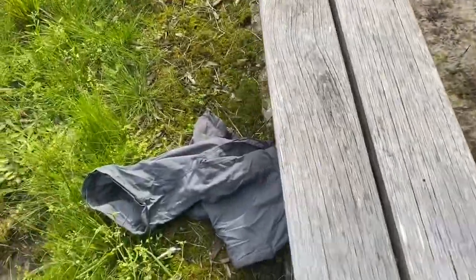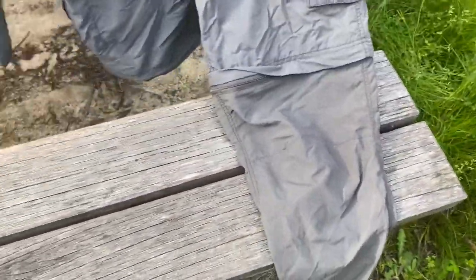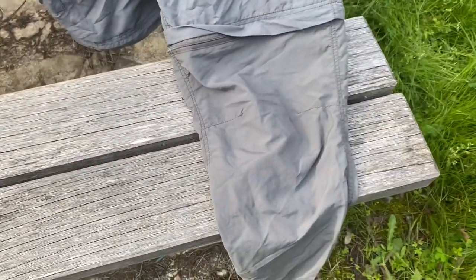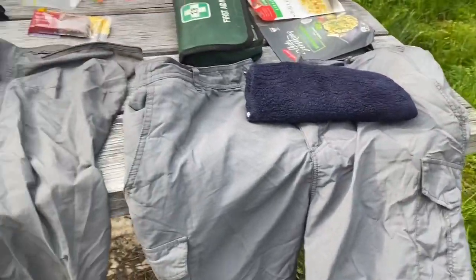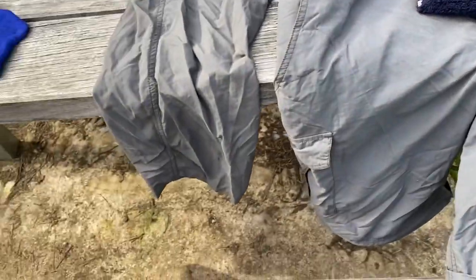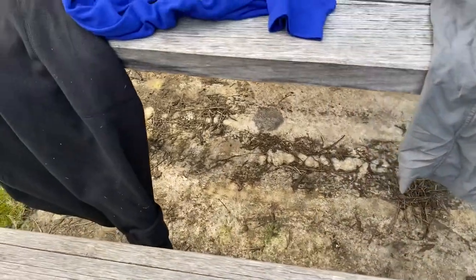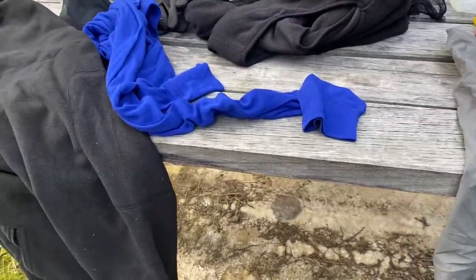Okay, now these have fallen down onto the ground with the wind. Annoying. These are the pants that I was wearing before. What I've done, as you can see, is one leg in the short length and one with the long leg on. These are the ones that I would have worn hiking. I usually just wear shorts, even in the rain. Even if it's raining, I wear shorts. I find if I've got a big wet raincoat on, I get hot and sweaty.